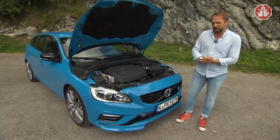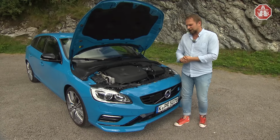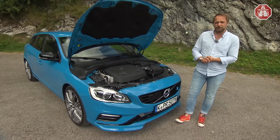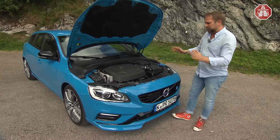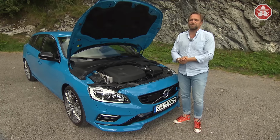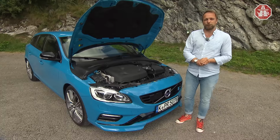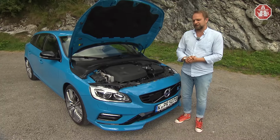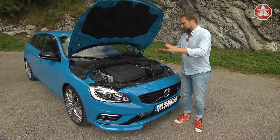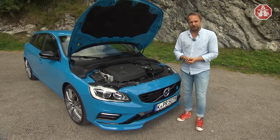It has an 11.2 kilowatt hours battery, and that should be good for 50 kilometers of full electric driving. Depending on the trim level and the engine, you have the choice between a manual 6-speed or the automatic transmission called 6-speed Geartronic. The car comes as front-wheel drive, and several models come as all-wheel drive as well.